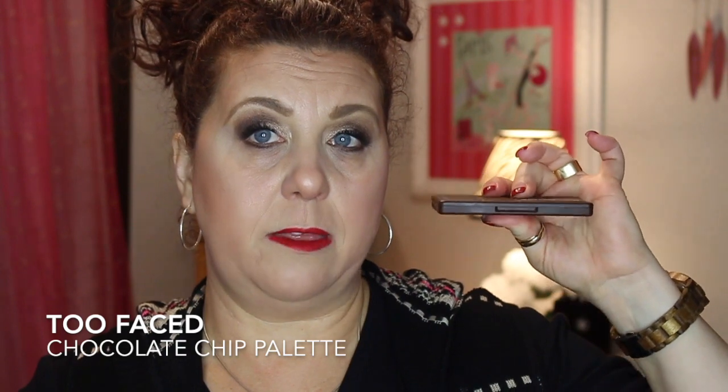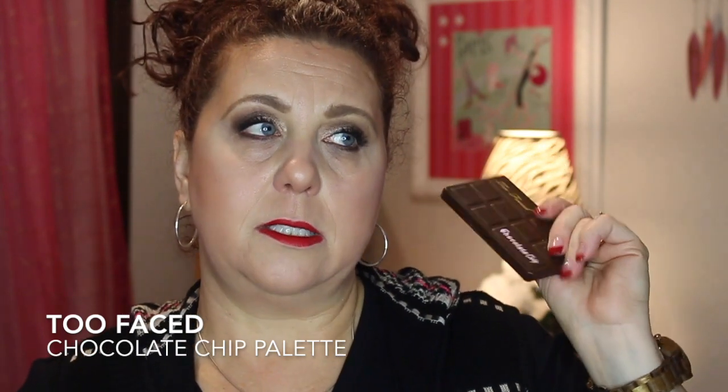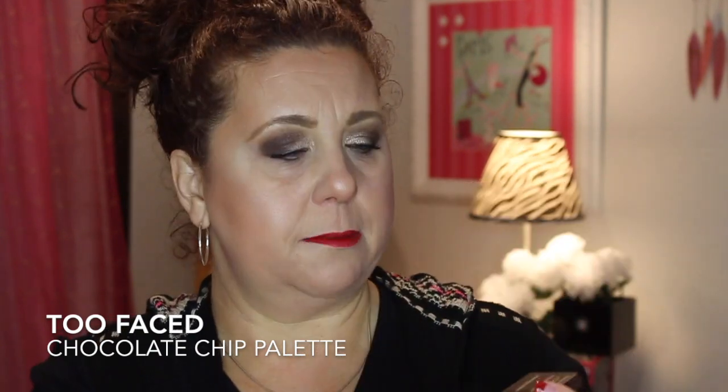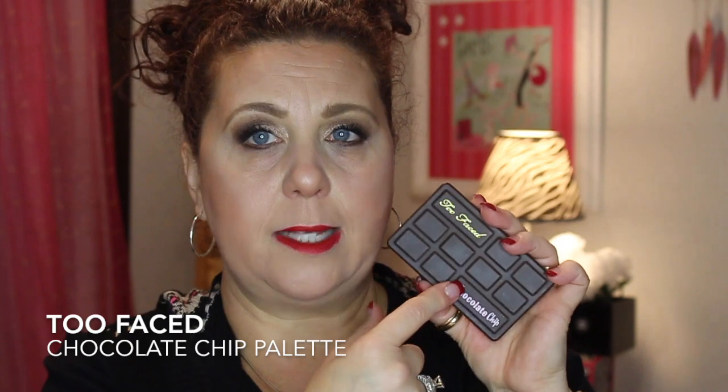Now, this is what it looks like, which is pretty small. I knew it was going to be small, but I wasn't expecting it to be this small or that thin. I was expecting it to be like their other metal eyeshadow palettes, you know, the small one like the Boudoir, and then the matte eye like that. And this is plastic, it's not metal, so I was kind of disappointed in that. And then, of course, you don't get as much product.